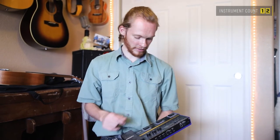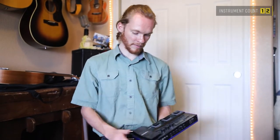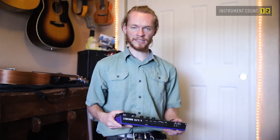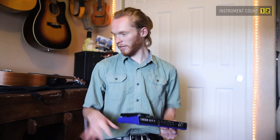This thing has some really nice tones in it, honestly. I really like how it sounds. I haven't gotten to use it tons because, honestly, I like what my basic pedal board sounds like. But if I find myself needing a sound that I can't get with any of these other things, I can probably get it with this processor here.